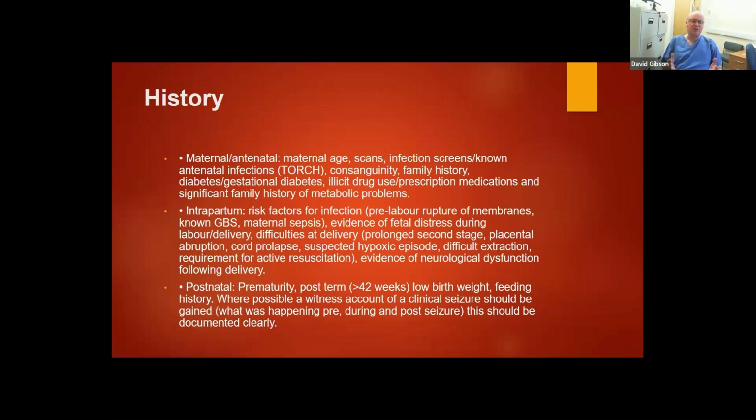I've already alluded to this. Looking at mum's antenatal scans, was the baby well grown? Was there anything on the anomaly scans, particularly in relation to the brain?